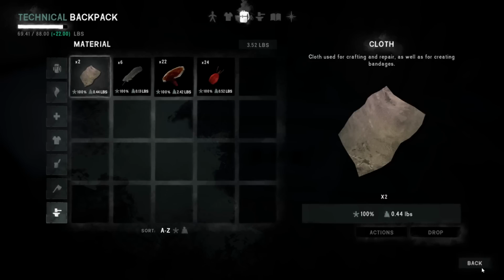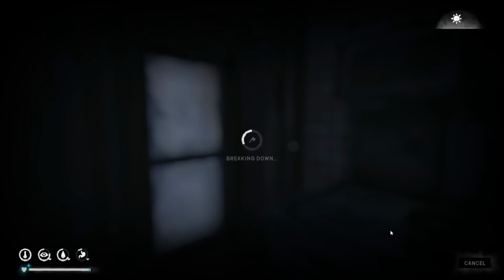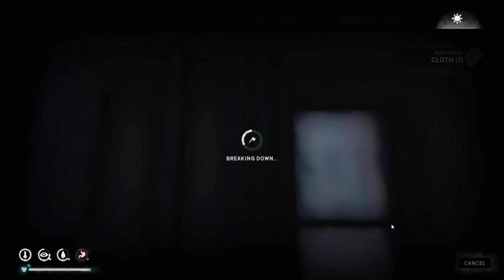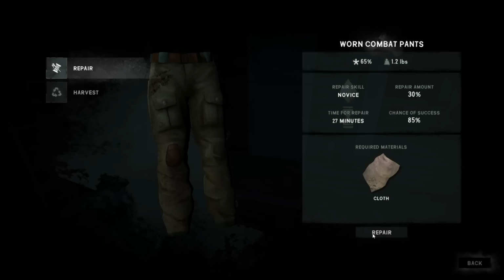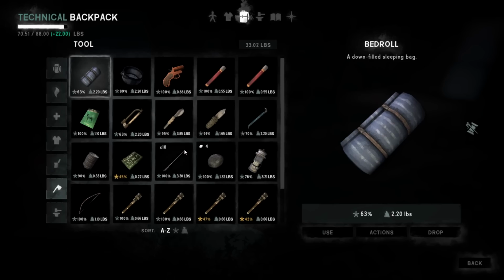How much cloth do we have for repairs? 2 cloth? That's really not going to do it. Let's go grab this, and then we'll grab this. Nice. Okay. And I would like to repair the combat pants. I think that would be a good addition. Gotta eat soon. Gotta do that.